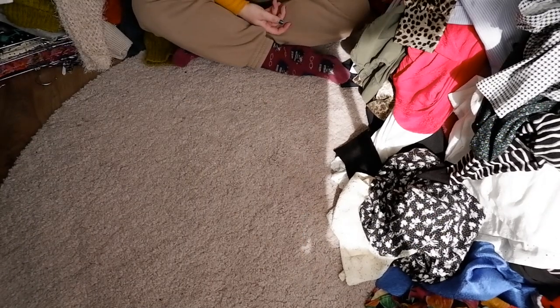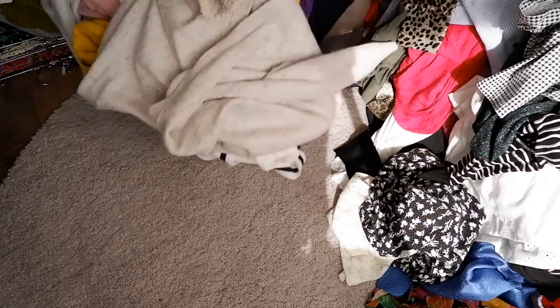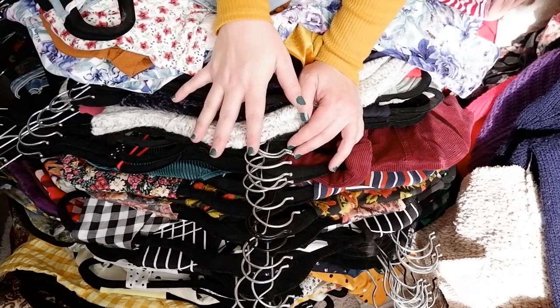Okay, so this was a really quick round and I think I did pretty good. I have no maybes, and this is what I'm getting rid of. Dresses and jumpsuits. It's quite the pile. We need to get rid of things, so let's go.